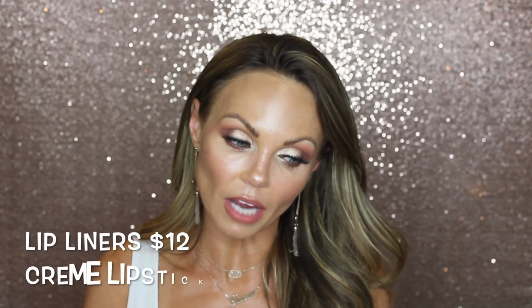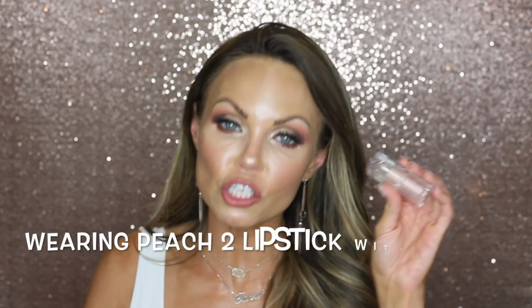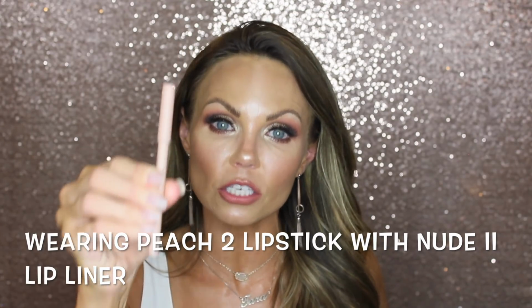Lip liners are $12 and the lipsticks are $18. Now I have been really loving her lip liners and lipsticks. I am absolutely obsessed with the nude number 2, shade 2. It keeps selling out of shade number 2 because it is so popular in the nude category. Love it. It is my ride or die. I love this lip liner. I am wearing shade number 2 with the nude 2 lip. And I love how easy it is.